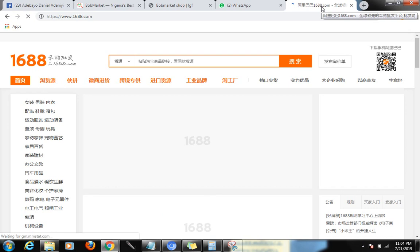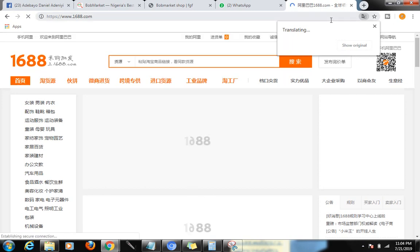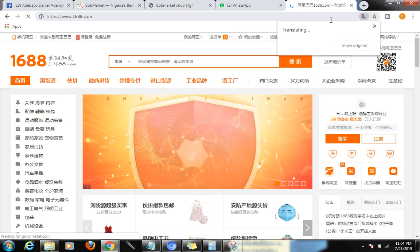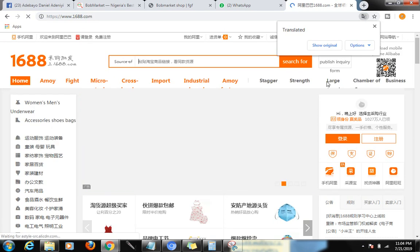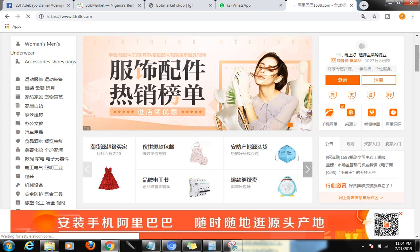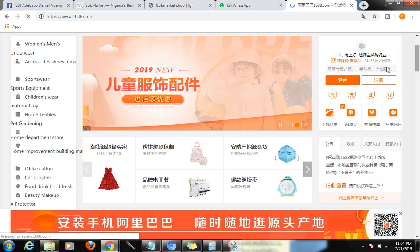If you want to use the website, you need to use a Google Chrome browser and you should have a translator. The translator is going to help you translate the page. If you see it showing Chinese, very soon it will be showing English because I have the translator showing up here. Some are showing English and some are still Chinese. So let's watch. Okay, everything is now English.